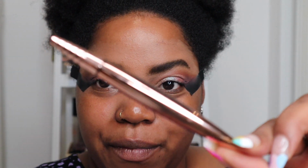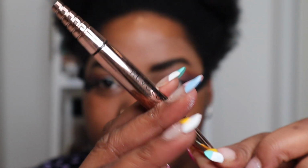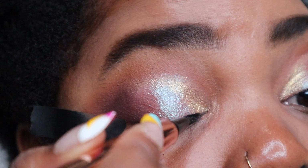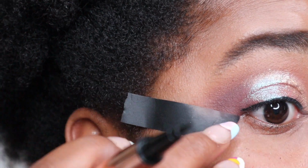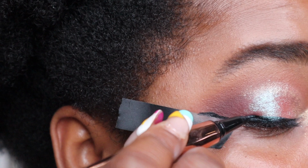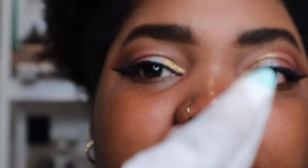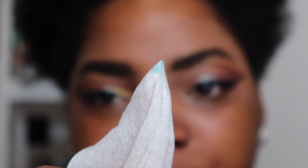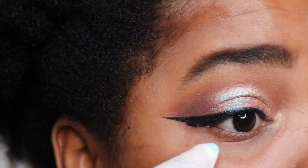I'm going to go in now with my favorite liquid eyeliner. This is the Renaissance Flick by Revolution. So I'm just going to put my finger in here. It helps that I've got nails on. I'm just going to use that point that I've created with my finger, and clean up underneath my eyes.